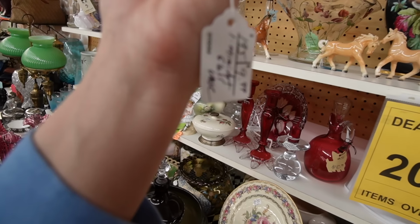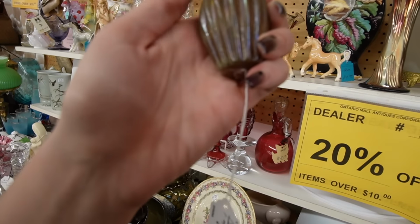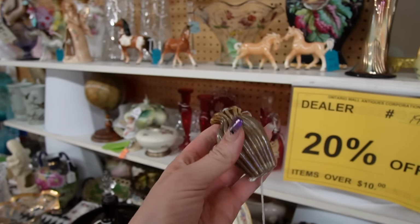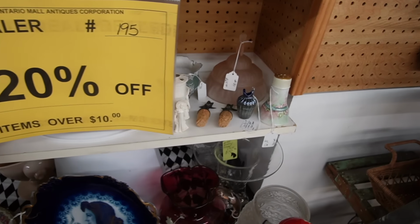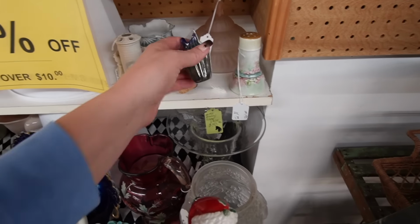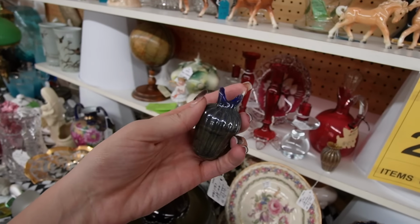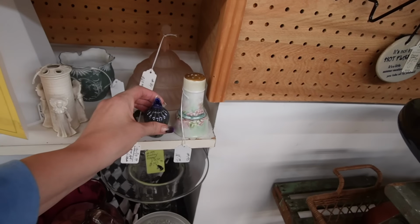$9.90. $9.99. That's a weird one. It has a chip there on the edge though. There's two of those. There's also a blue one over here. $9.99. There's no markings on those. They're cool. They're just little guys.